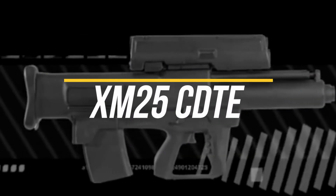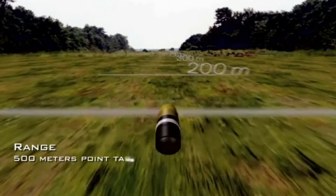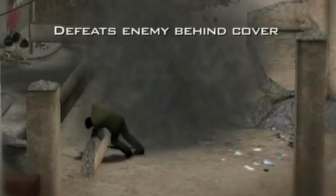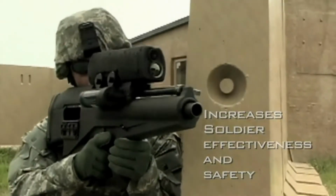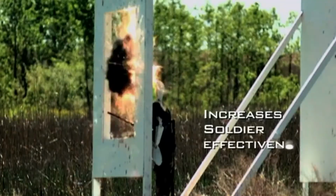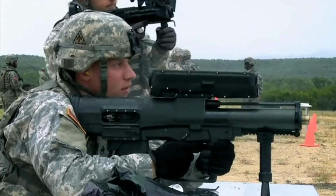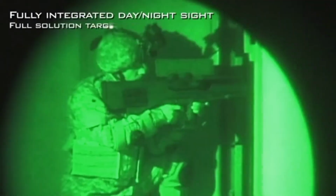XM25 CDTE. First up, the XM25 CDTE. This weapon is also known as the Punisher, an individual semi-automatic airburst system. The CDTE is a grenade launcher that spirals grenades through the air like a football. CDTE stands for Counter Defilade Target Engagement, which means a grenade can be tracked and set to detonate at the right moment. This futuristic gun was first fielded to soldiers serving in the War in Afghanistan in 2010.